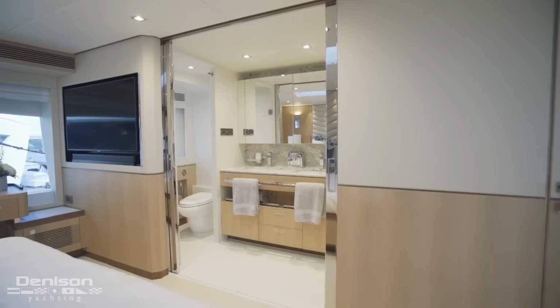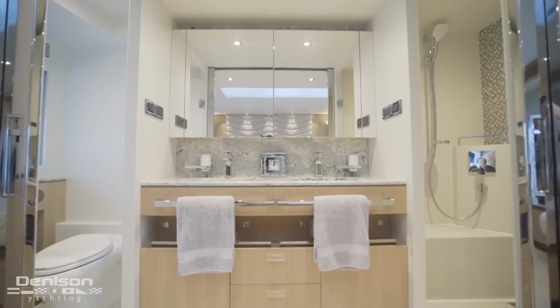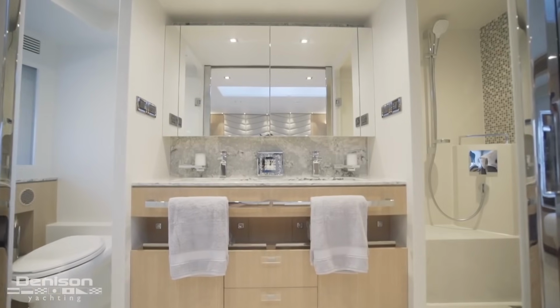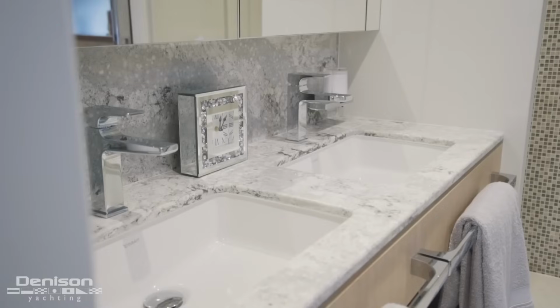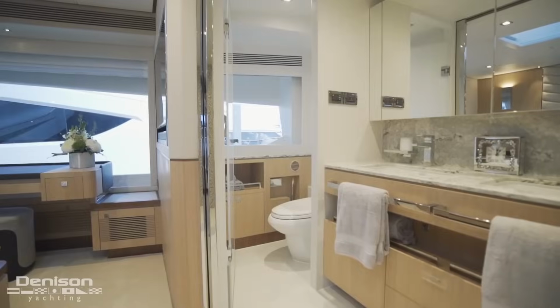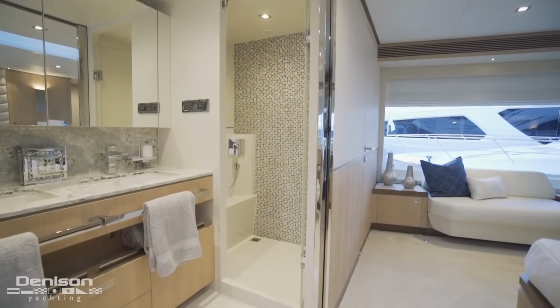Forward and center line is the ensuite. I love this open layout. Whenever you need privacy, all you have to do is slide these two pocket doors together. In addition to a his and hers vanity, the head is on the port side in its own stall, and on the starboard side is a large shower stall.